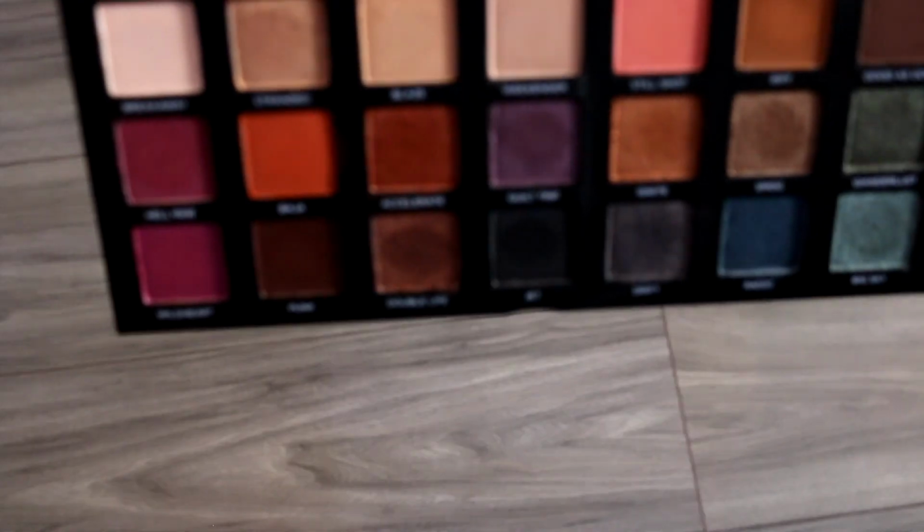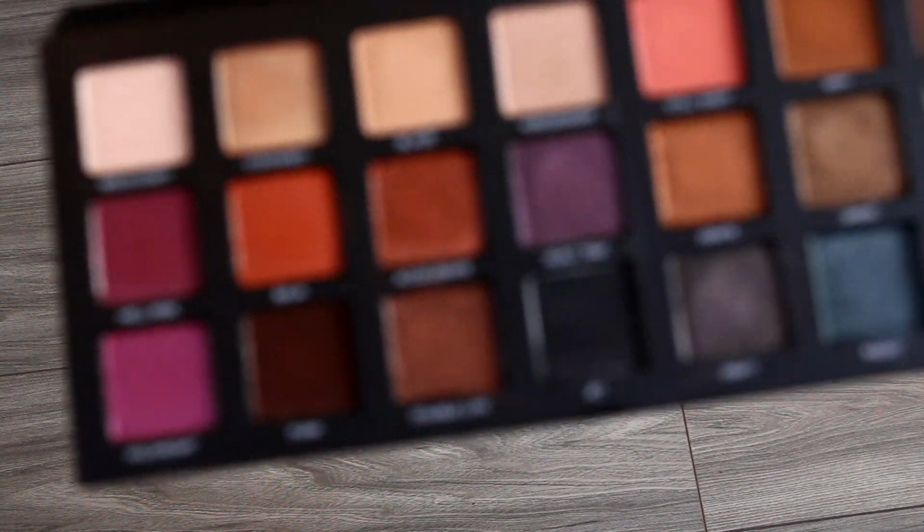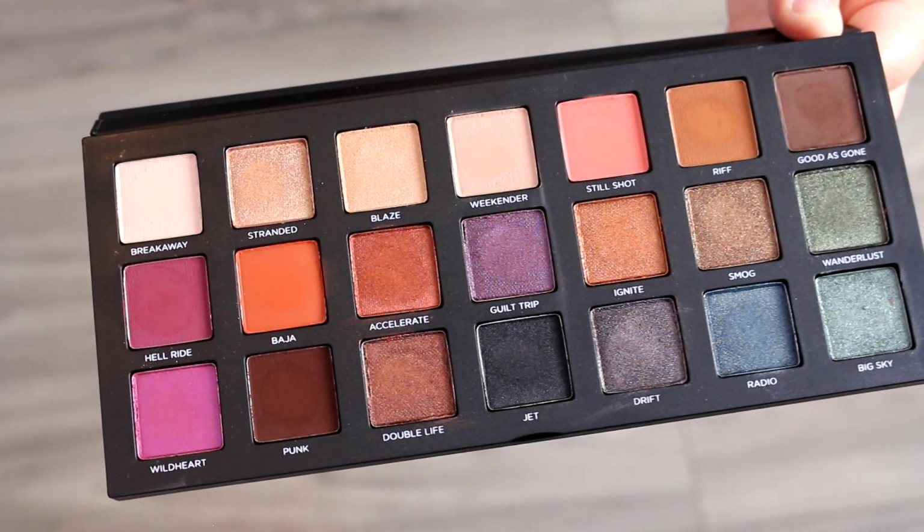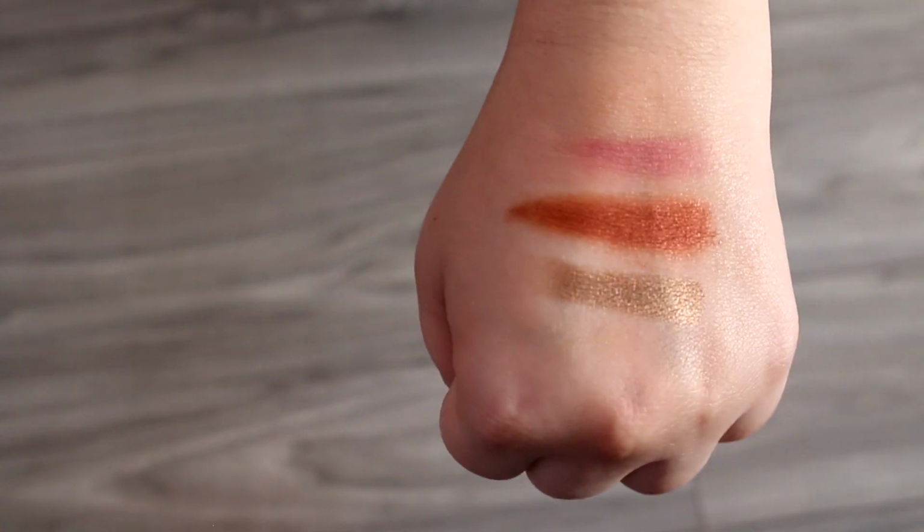And I actually got this one yesterday. I only had time to swatch the colors, so I'm gonna show it to you like this. This is an amazing eyeshadow palette. Look at this color. It's called Wild Heart, and this one Accelerate, and I'm gonna show you Smog as well. How can you not love that?